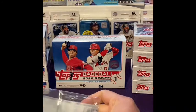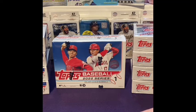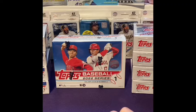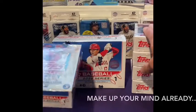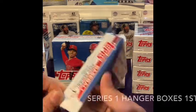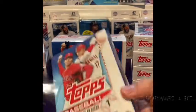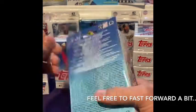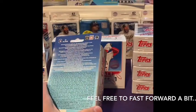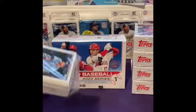So yeah, let's go ahead and get started. Got my sleeves here, got my top loaders. Can't decide. You know what? I think let's see if this can make a comeback at the end. So let's not set the pace with that. Let's set the pace with the hanger boxes first. Because I have a feeling, given the fact that Wander's in this product, that these hanger boxes might be the best format, but I'm honestly not too sure. So, go ahead and dig into that.